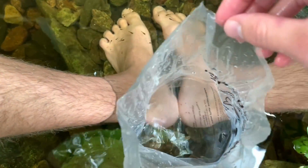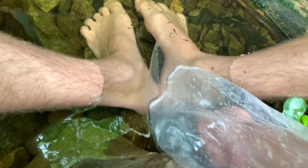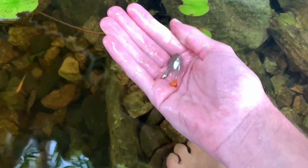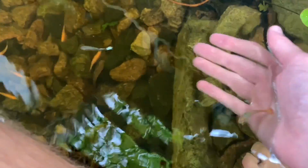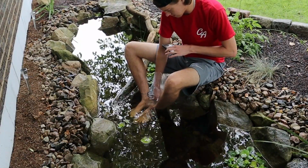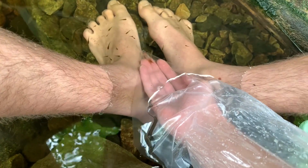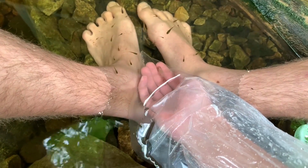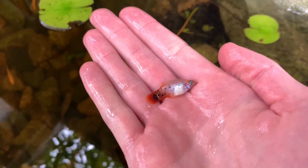Now I think we got one platy and then the two fancy guppies. I think I got the platy and one of the guppies. Yep, oh, both of the guppies. Right there are both of our fancy guppies. And there he goes. And we got one more platy still in the bag. This one's definitely my favorite of the bunch. He's got like a white body with spots and a red tail. And there he is. Super cool looking fish.